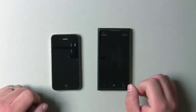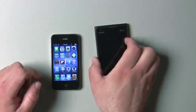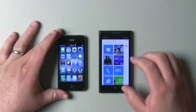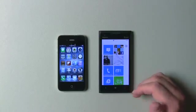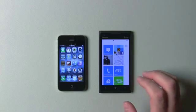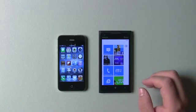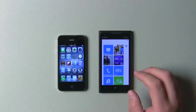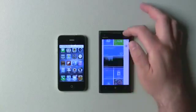Now, as far as the overall usability, this is obviously iOS, and this is Windows Phone 7. Both of them are very nice operating systems. This one is more efficient, I want to say, as far as how you access things such as feeds. I'm not really going to go into the operating systems themselves. I've done a lot of different reviews and comparisons on that before, so if you want to see that, check out those videos. However, if you know which operating system you like and you're trying to determine the phone, the Lumia 900 is my obvious favorite.